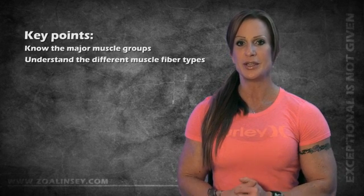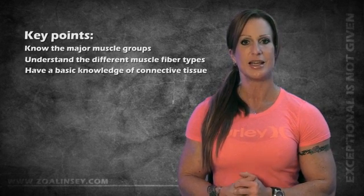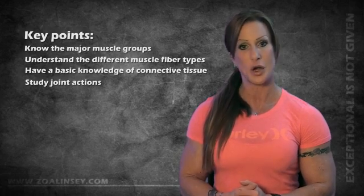Bottom line, learn your anatomy so you can properly execute the exercises and get the results you seek. Stop wasting time.